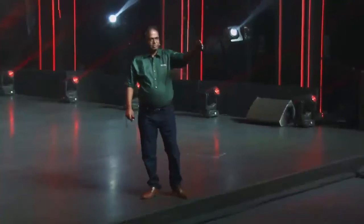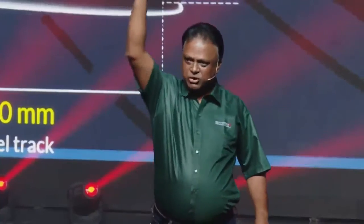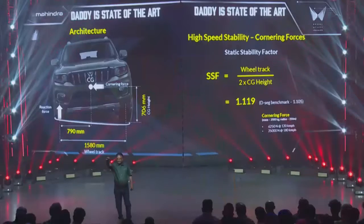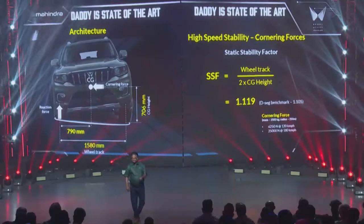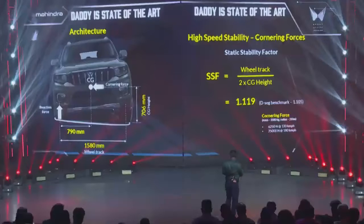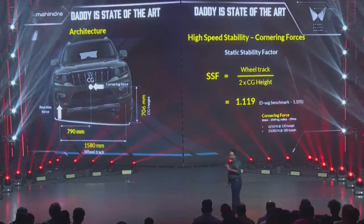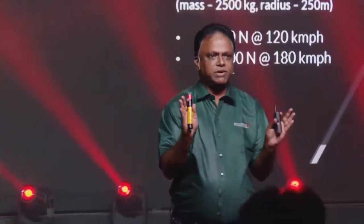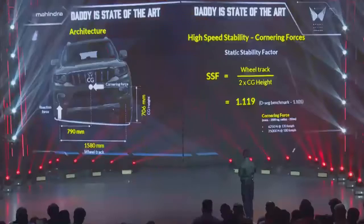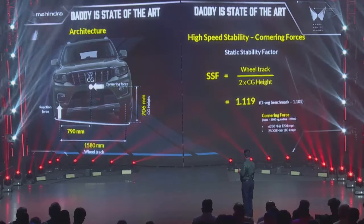So if it is 6.25 tons at 120 km per hour for ordinary D segment SUVs, for Scorpio N, it can handle 25 tons. It's the best. But you have to have certain dynamics to handle this. The critical observation too is that the reaction force that is coming here, the spring, this dimension is so critical. We have increased it by 40 millimeter compared to any other D segment cars to get the stability factor. Wheel track divided by 2 is the counteracting moment for this cornering force.